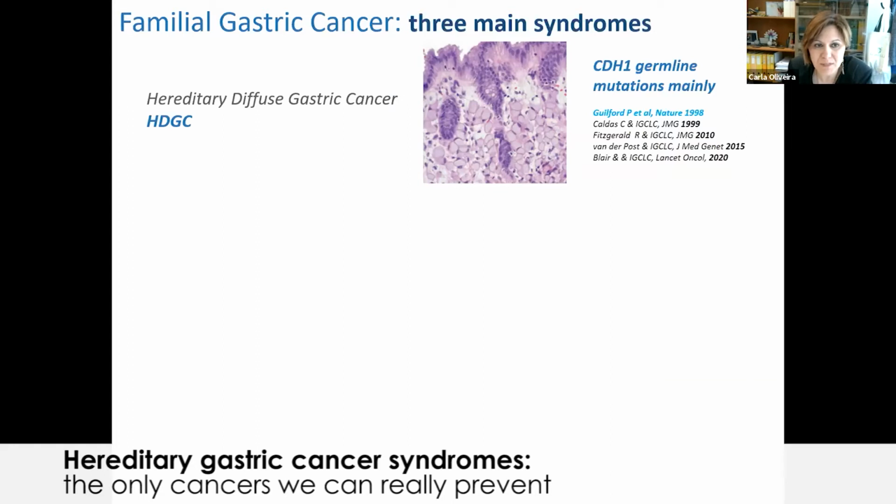The best well-known is hereditary diffuse gastric cancer. We call it HDGC in short. And it has been said already, it's characterized by isolated cells that are non-adherent to each other, and they hide below a normal foveal epithelia, kind of hampering the detection sometimes by regular endoscopies. And this has been defined by CDH1 germline mutations, and CDH1 germline mutations are the main cause in the families that have this disease.